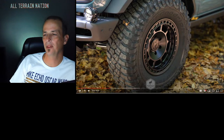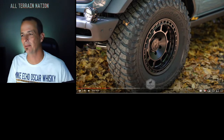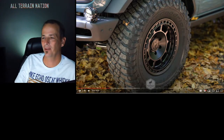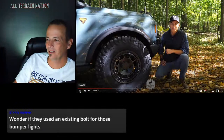Part of it is with the Rubicon, all this area comes off, and with the Ford, it's only this little bottom bar. And something about this looks tacky to me. But these off-road lights right in that position, ugh. Just looks like somebody said, hey, look, we need more lights. With the KM3 mud terrain, 35 inches as well.